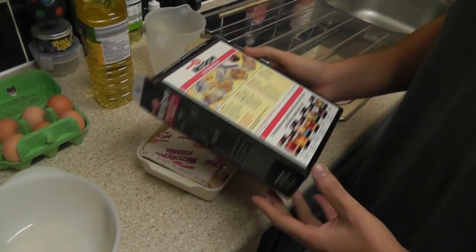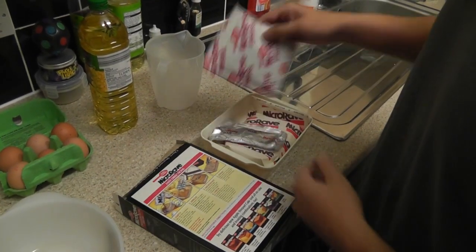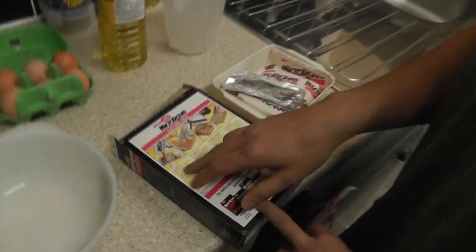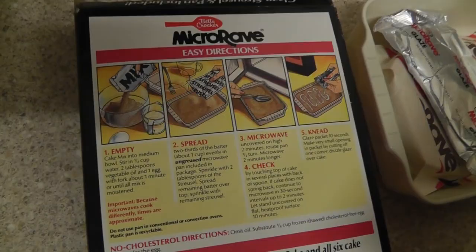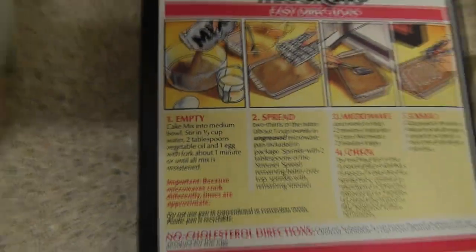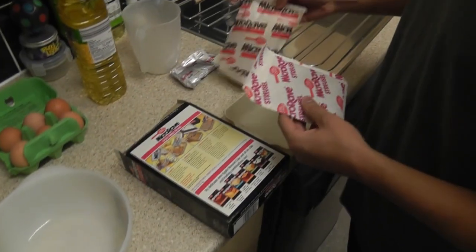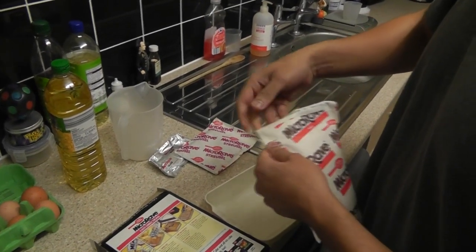Right. So step one is empty the cake mix, which is the big one, I believe. I think it actually says on it. I like the way that it's written like a scene in a film. Okay, this is scene one. Empty. Empty! Cake mix into medium bowl. I don't really understand why they've made such a point of it. Anyway, that's the mix. Yep. Clearly labelled. Rip it open. And let's just hope it's not full of weevils.